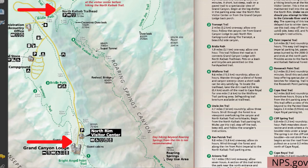Now we're going to talk about the actual day of the hike and our experience, and again, this is what happened to us. One thing we did not talk about in the transportation section is that if you stay in the North Rim Lodge, you have to get to the North Kaibab trailhead. From the lodge it is about 2.2 miles, that's what Google says. So it's another thing to consider in your logistics.